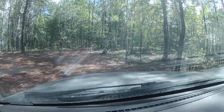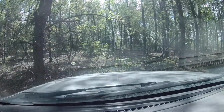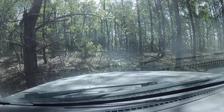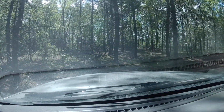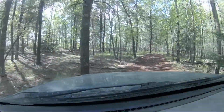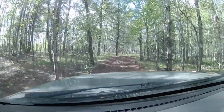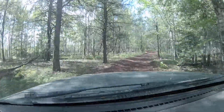Turning. That's a tight little set of trails, but nothing super hard yet. I'm gone, I'm not that dumb.